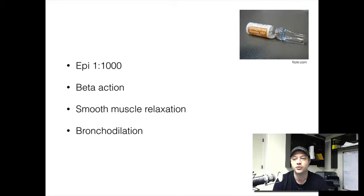So we give this drug IM or sub-Q, it causes bronchodilation, and allows them to breathe better. After you give this drug, you're going to want to monitor the patient's breath sounds, their blood pressure, and their heart rate. Because again, we are giving this fairly effective catecholamine that's going to increase their heart rate, and it might actually increase their blood pressure and their respiratory rate as well. So after you administer the drug, you want to keep monitoring your patient and make sure that the desired effects you're giving have actually worked.